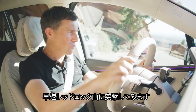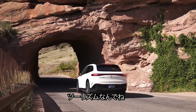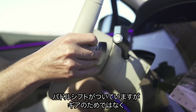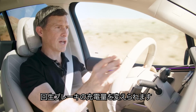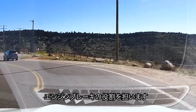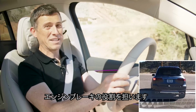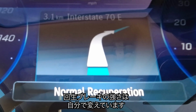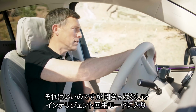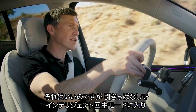Before I do that, I'm going to drive through a hole in the Red Rock Mountain because, you know, tourism. This is brilliant. This car appears to have gear shifter pedals, but they're not for shifting gears. They're actually for changing the amount of recuperation you get when you lift off the throttle in terms of the engine braking, which puts the energy back into the battery. Now I've got it in normal recuperation and I'm controlling things myself, which is fine, but what you can do is pull and hold this pedal here and it'll go into intelligent recuperation.